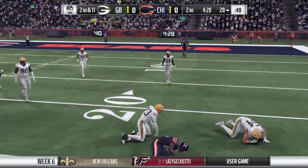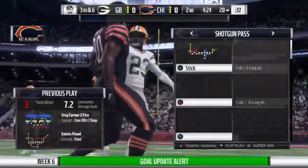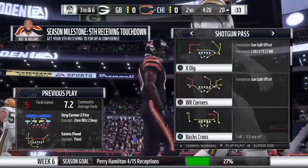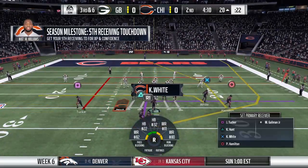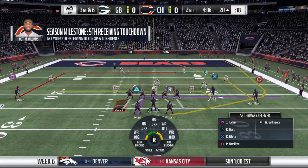And a quick throw here, that's complete. And he's able to get it to the edge of the red zone at the 20-yard line. That catch good for 5. It's 3rd down. The Bears on 3rd down. They've been okay, 2 for 3 thus far. This will be 3rd and 6. Here we go now.